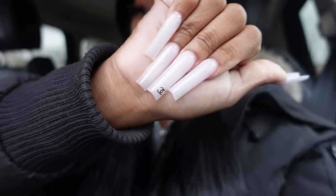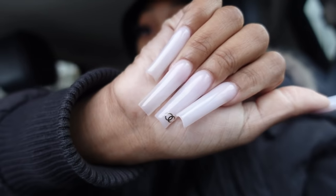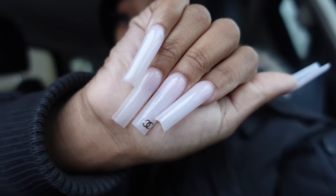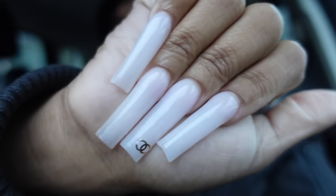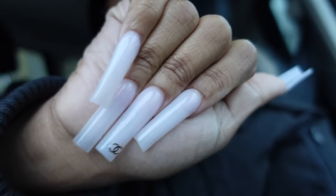Officially done with my nails. Let me show y'all the aftermath. This is the aftermath of them. I got like this milky color with like a little gold Chanel symbol on both hands in the middle. They're giving very much classy, so cute, elegant, something simple, nothing too much.